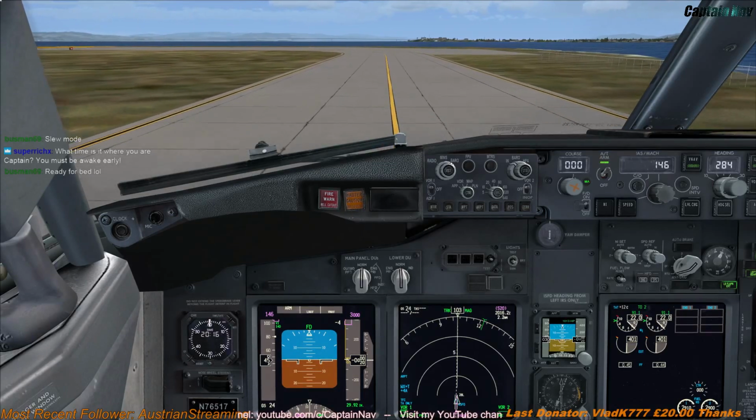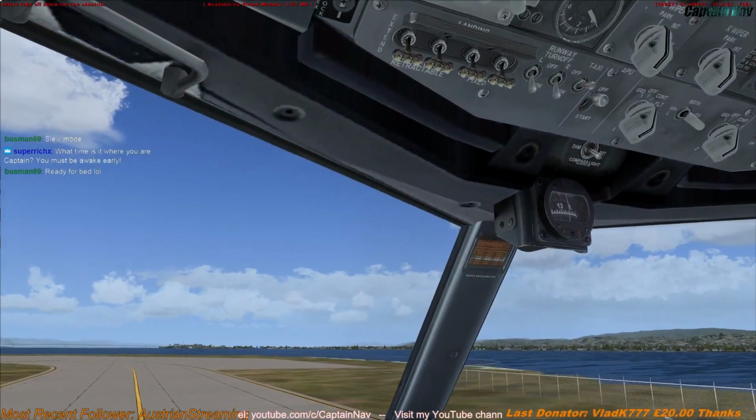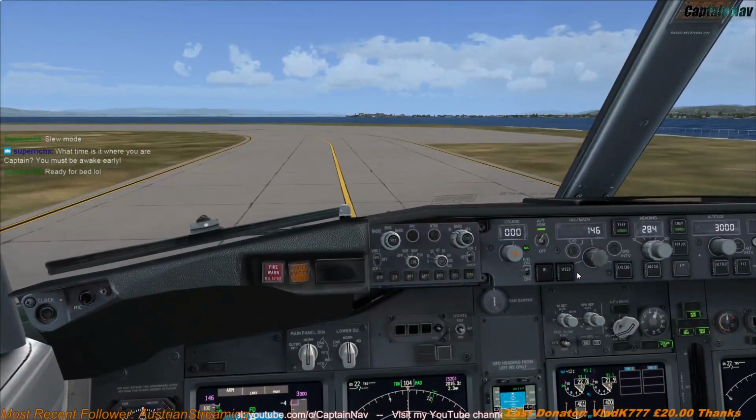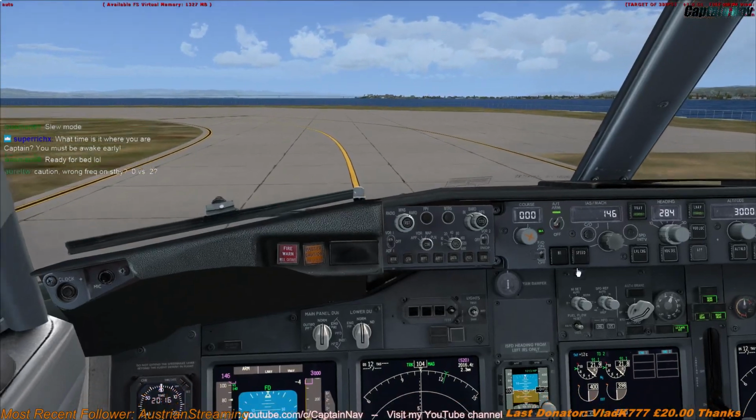Before takeoff, below the line checklist. Beautiful, thank you. Before takeoff, below the line checklist. Engine start switches. On. I expect to hear on MCP.